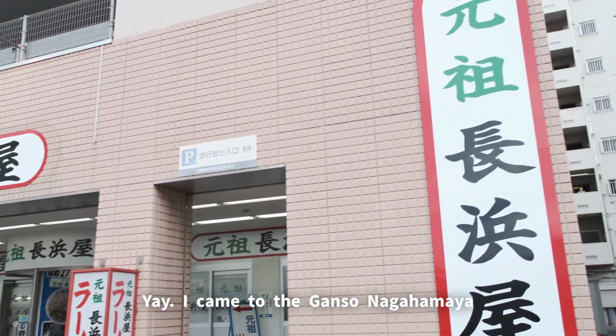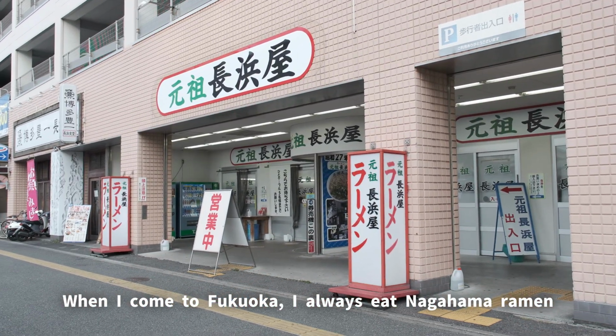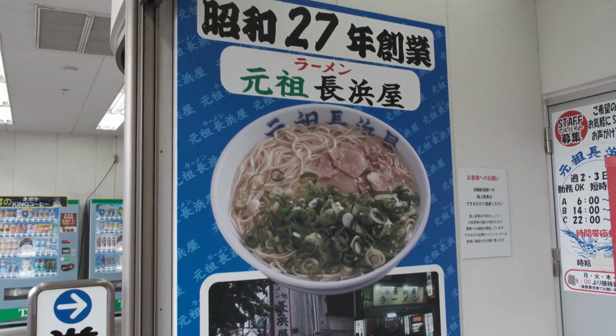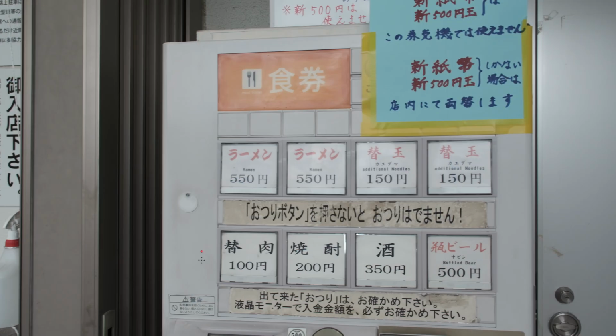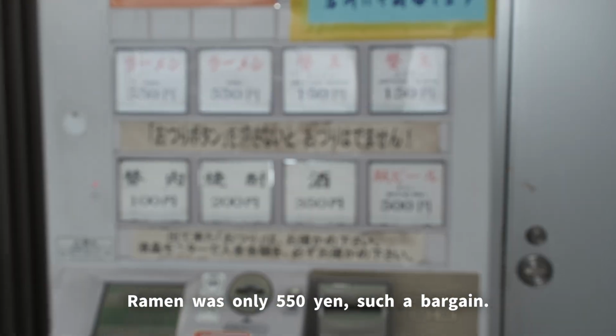Yay, I came to the original Nagahamaya. When I come to Fukuoka, I always eat Nagahama ramen. Nagahamaya started as a food stall. Supported by people in the nearby fish market, it has become popular. Ramen is cheap at 550 yen, but I like the simplicity of this shop.